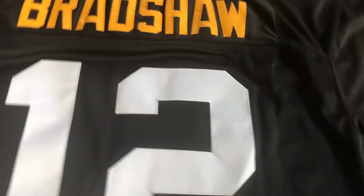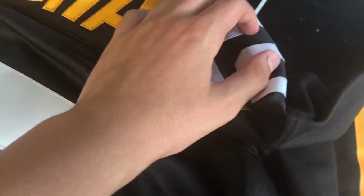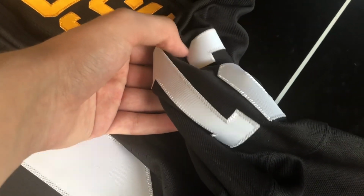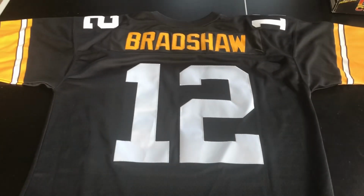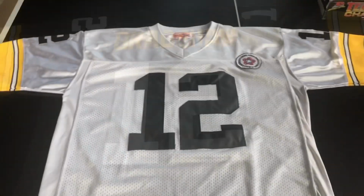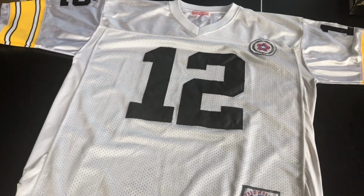Now, something I did not mention from the Jerome Bettis video is the sleeve numbers. I didn't mention them because, well, I don't really focus on sleeve numbers, and I'm not a good camera at it, but they're still really good, and I really do enjoy the shoulder numbers. So yeah, that's the authentic. Now, let's move on to the counterfeit. Hope you enjoyed another iMovie transition.